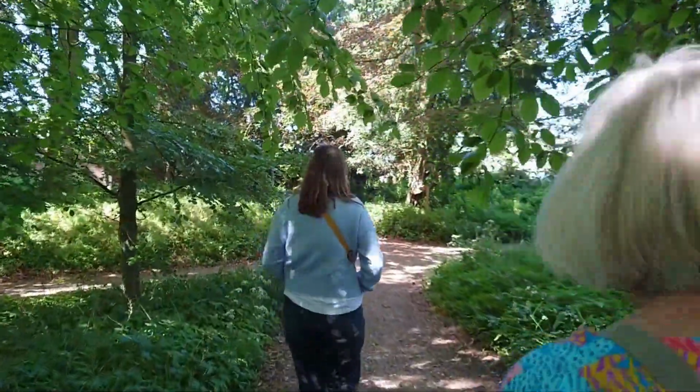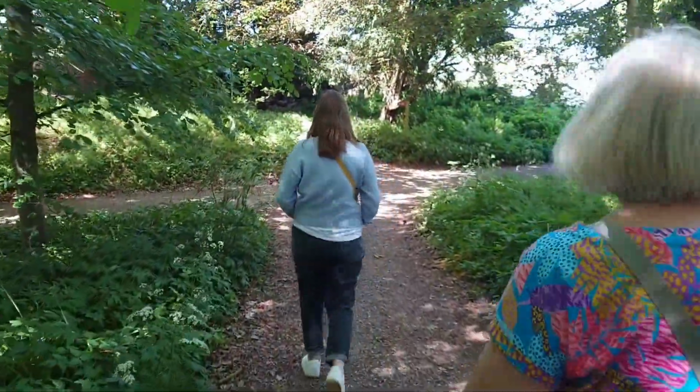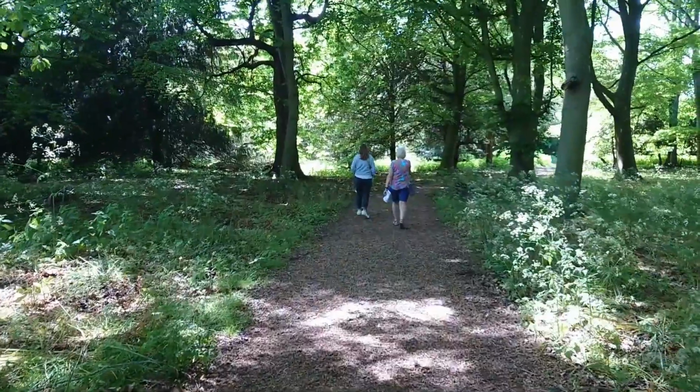And so that's my mum and my sister having a little wander, and then that's me trying to avoid daylight so I don't burn.